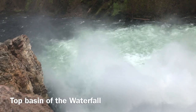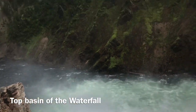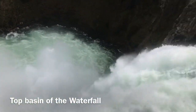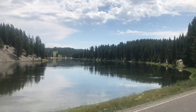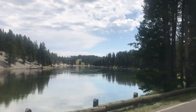And I was still not contented, so I went up to the top of the waterfall, which is the basin, and you can see how the volume of water is so big, so strong. This is the Yellowstone River, part of the Yellowstone waterfall.